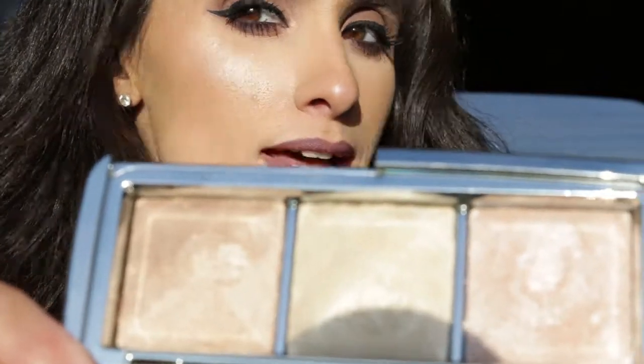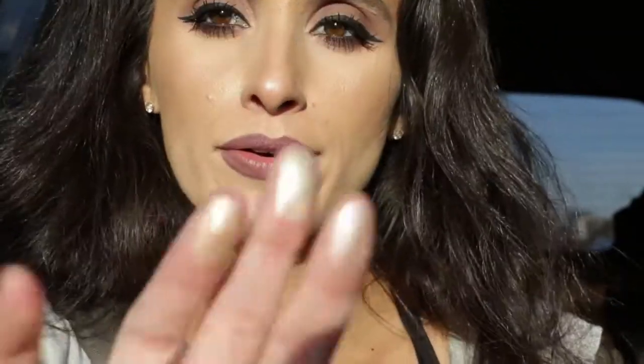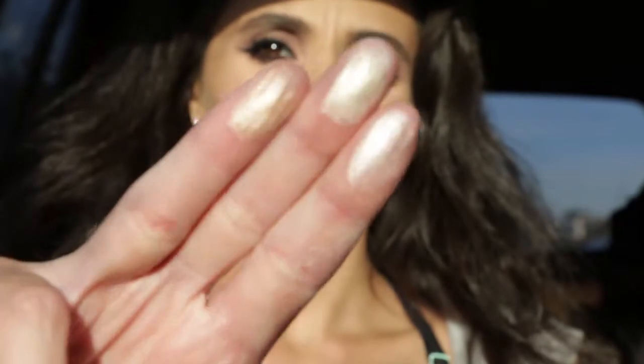So I can't wait to try this out. I'll probably try it out on camera, but it looks super duper pretty. I'm sure you guys have already seen swatches because it's been out for a while. Super metallic. It doesn't seem glittery, it just seems really brightening, so we'll see. But I think that's gonna be the end of this vlog.